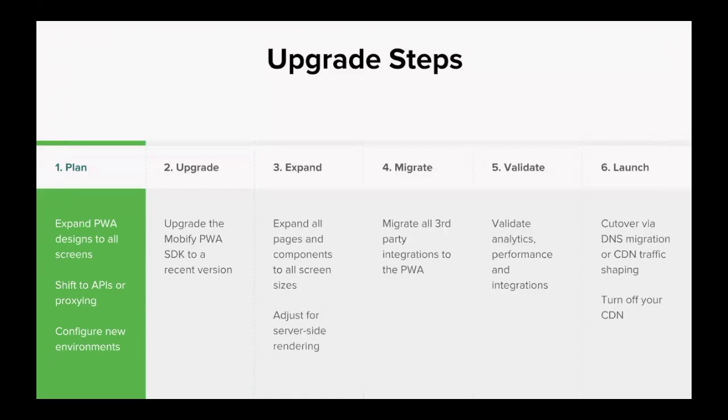So if you are launching a front end as a service with Mobify, there's really 2 options there. You could cut over via a domain name service migration, so a DNS migration, where you'd be doing really more of a hard cutover, or you'd be using your existing content delivery network to do a traffic splitting or traffic shaping type launch, where you'd be soft launching the front end as a service by shifting a percentage of traffic over to the new Mobify solution. Once that completes, then you could look at potentially turning off your web-facing CDN, saving those costs, and really just moving everything over to the Mobify system.